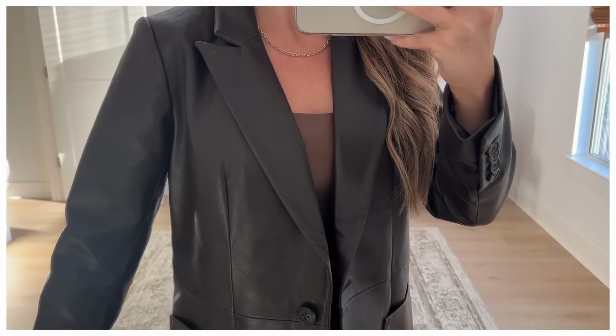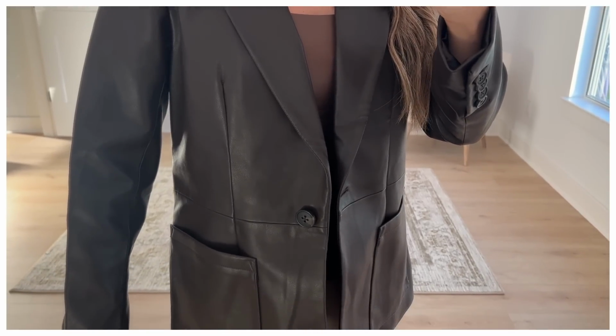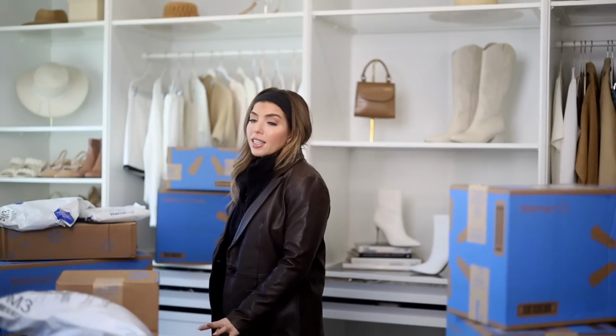It also has this really nice detail, this stitching throughout the jacket that does make it look a little more high-end. It has a slight, very slight shoulder pad. And now that I have this on, this is more of a classic tailored fit. So something that you can keep in your closet forever, and also keep this one in mind, especially for work, any nice event. If you're in the market for a faux leather blazer, this is a good one.